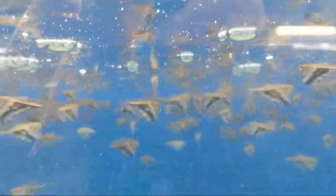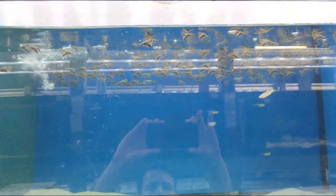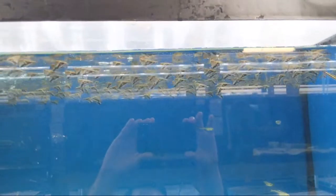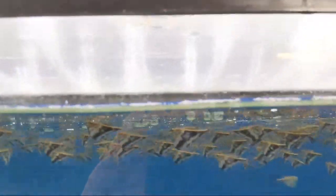And marble hatchetfish. One of my favorites. Look at these guys. They hang out near the top of the water. They are capable of jumping, so please have a lid if you buy these, but I do recommend them for any tank, 10 gallons or more. They're awesome fish. The behavior is unique. They're very pretty to look at. They do school very well.